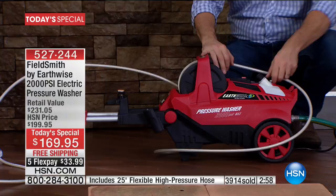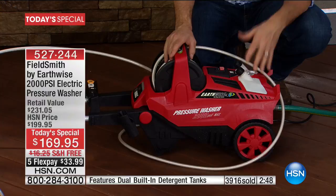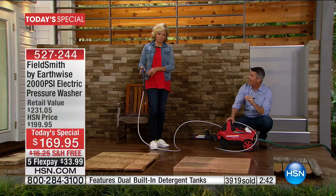Or you can just leave it in the middle, zero in the middle, and you're set to go. And I love that it's not gas. Simple. No gas. You never have to worry about starting it. With a gas-powered unit, when you pull the trigger, all the water comes out, but when you let go of that, the motor still runs. Ours stops as soon as you let go.